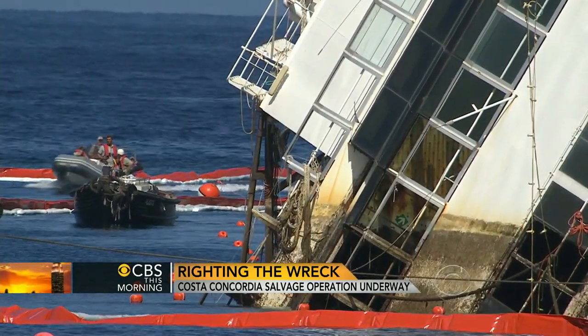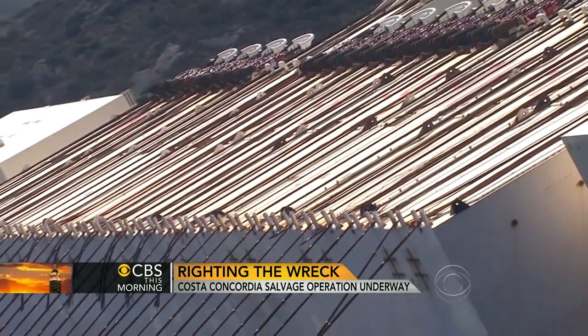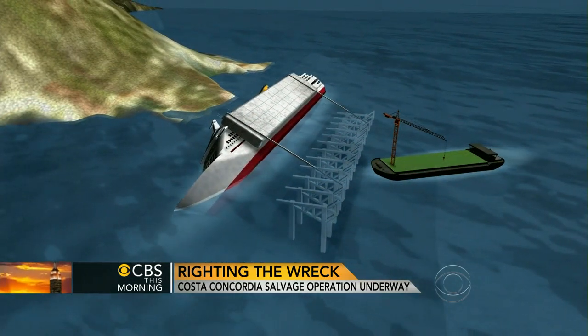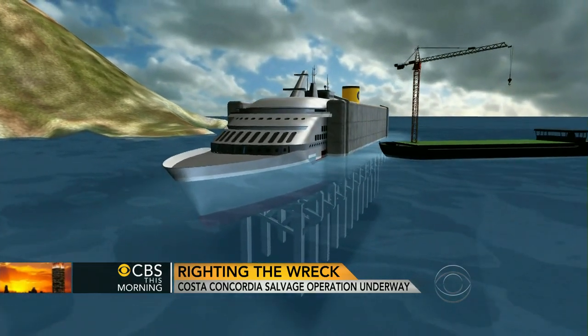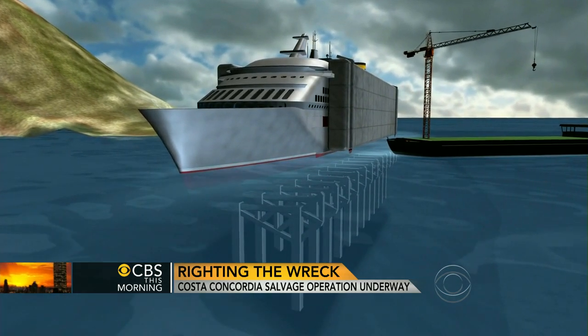This is how it's supposed to work. A series of chains which have been placed under and around the vessel are designed to be tensioned. Tanks, which have been attached to what is now the upward side, are to be gradually filled with water. The combined force, the salvagers say, will flip the ship onto underwater platforms that have been built. But it will take as long as 10 to 12 hours.